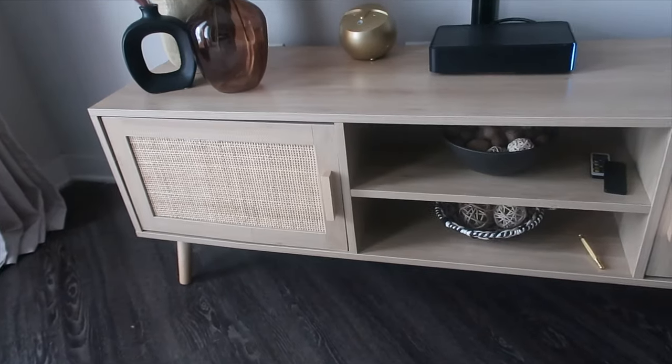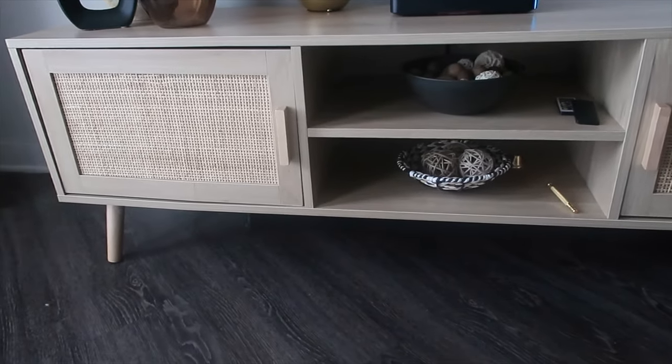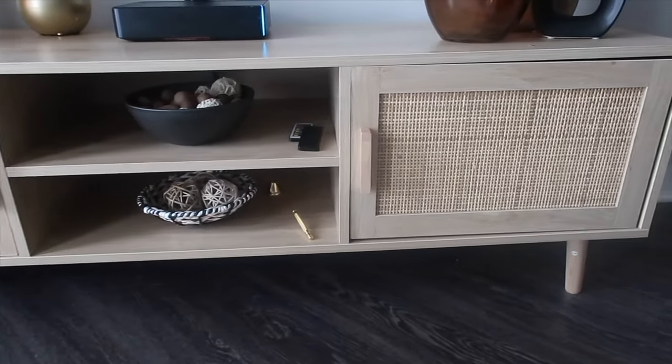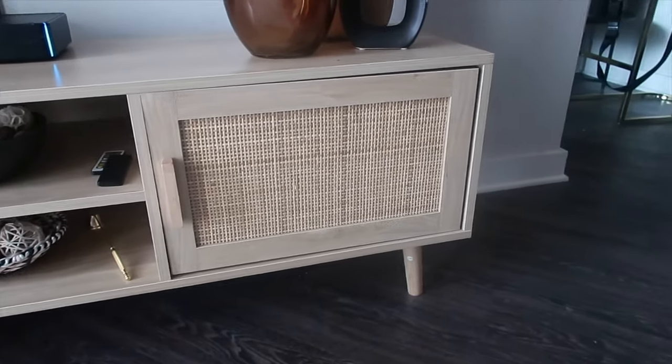The reason why mine is on the top is because I know that I'm getting rid of cable soon and switching to a streaming service, so I knew it was temporary, and there was no point in going through the process of unplugging and doing all that. But if you do have any cable boxes or anything, it is amazing to hide it.